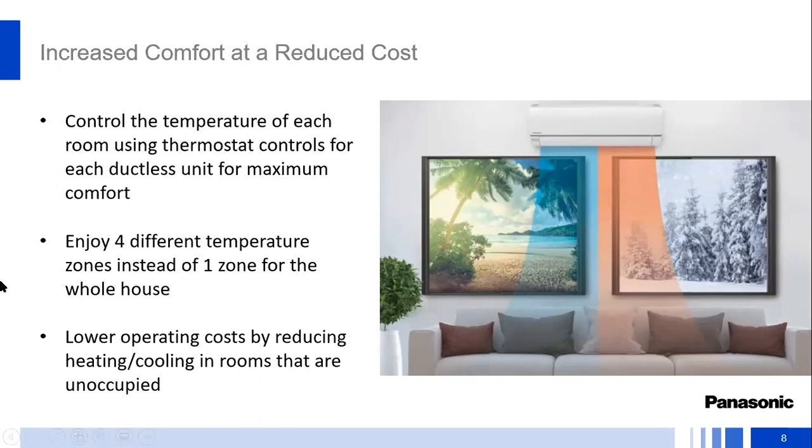So, increased comfort at a reduced cost. When we talk about maximum comfort, and we talk about zoning with the ductless heat pump, with no ducts and a bunch of wall mounts strategically placed throughout the house, you do get your increased comfort and lower operating costs already.